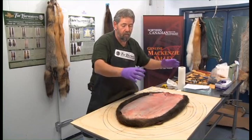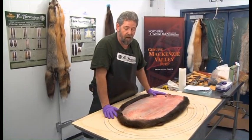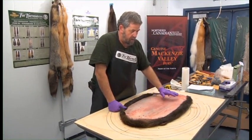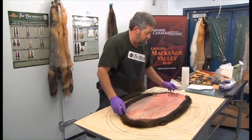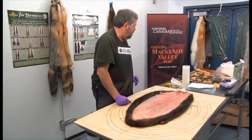Because you're going to get more money for a big piece of beaver skin that's not nice than you will for a small piece of beaver skin that's not nice. So stretch it tight. But if you have a good beaver like this one here, a good prime beaver, you don't want to overstretch it. You want to leave it heavy. So we know that it's going to come up to that line, so we're going to get our nails now and our hammer.